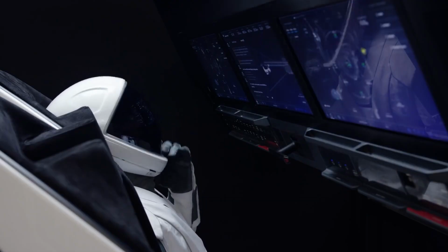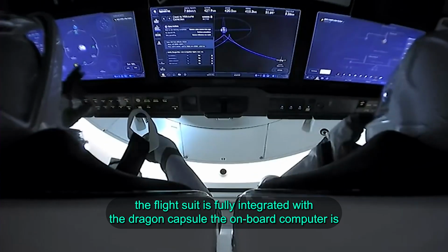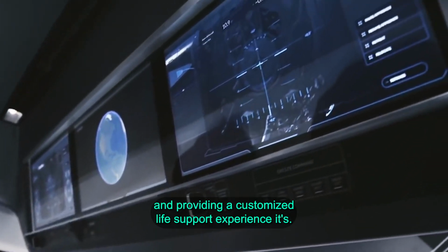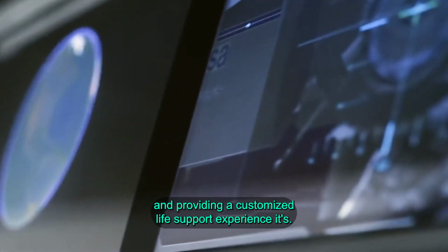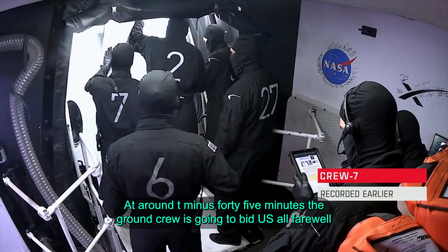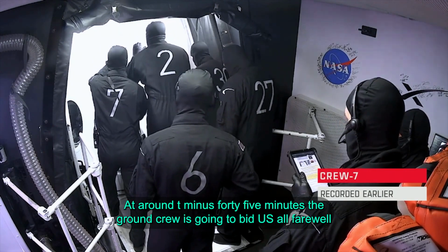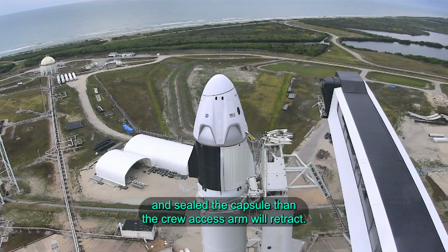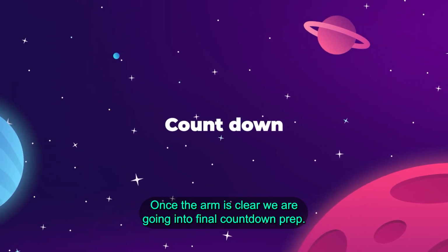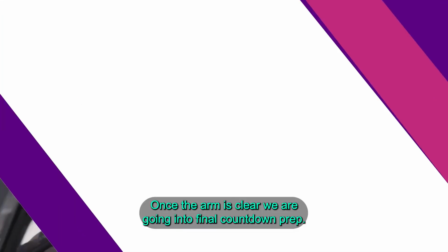At this point, the flight suit is fully integrated with the Dragon capsule. The onboard computer is monitoring your vital signs and providing a customized life support experience. It's all quite luxurious. At around T-minus 45 minutes, the ground crew is going to bid us all farewell and seal the capsule. Then the crew access arm will retract. Once the arm is clear, we are going into final countdown prep.